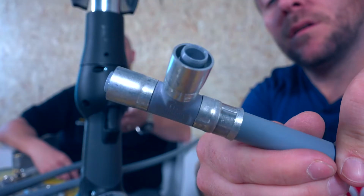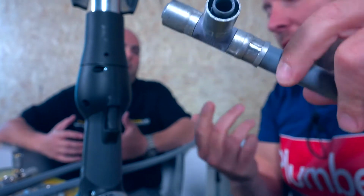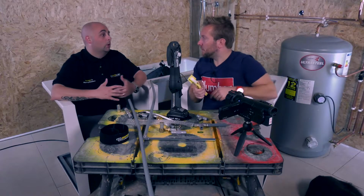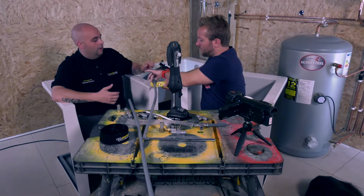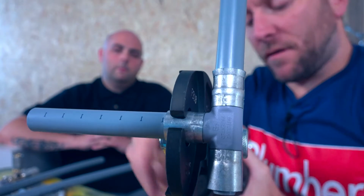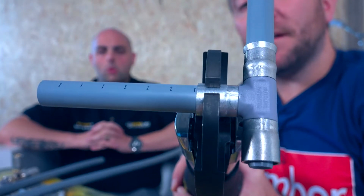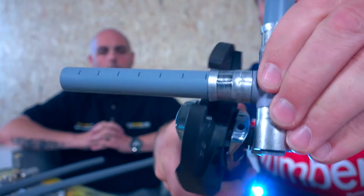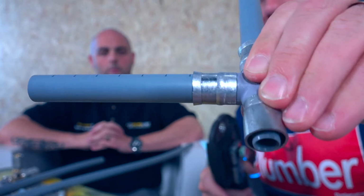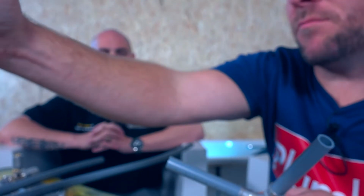So you can actually install this, you can push it together, dry fit it, like you would with solvent weld. You're happy with it before you then go and glue your pipe, if you like. Same thing with this, you can push it all together, and if you're happy, you can then go and clamp it. So there's 2 to 5 mil there. Give that a little crimp. Boom. And like you say, you've got that flared end and all that there as well, and that's done now, isn't it?